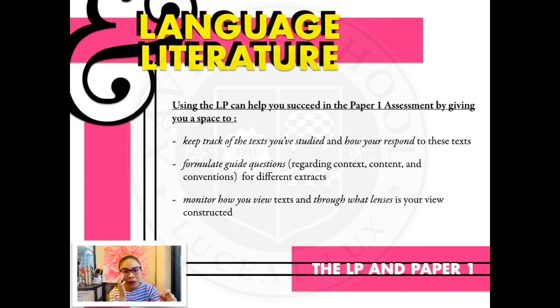Secondly, through the LP, you can try your hand at creating guide questions that could accompany the text that we study in class, the non-literary text that we study in class. Thirdly, again, and as always, the LP is a means for you to monitor your progress of reading texts and the manner of preparation that you deem fit in order for you to succeed in Paper 1.